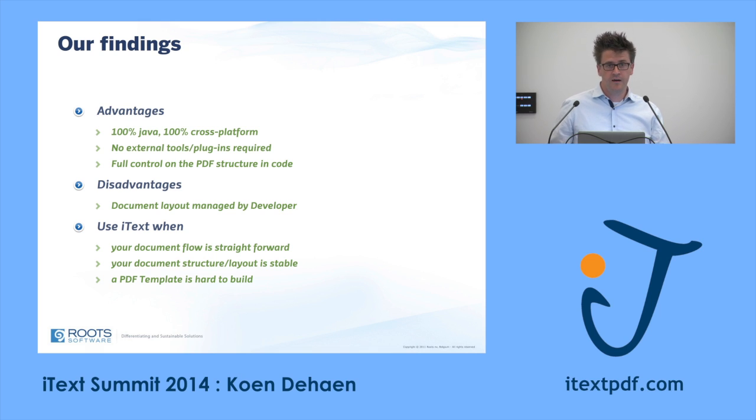Advantages here that we find of iText is definitely the fact that it's 100% Java. There are no native APIs, DLLs or jar files you need to register from a third party. You can just develop in Java or .NET if you wish. It's 100% cross-platform. That will be harder to do in .NET, but it works within Java.